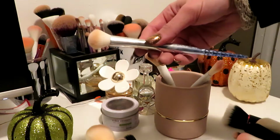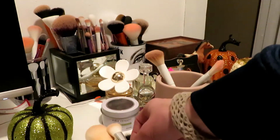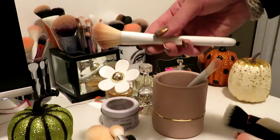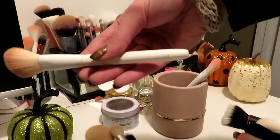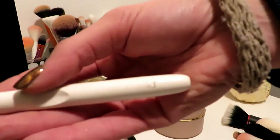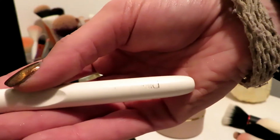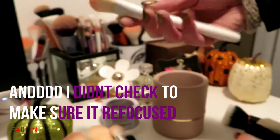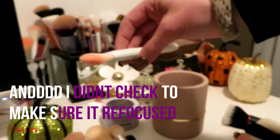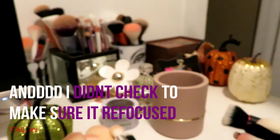This is a Wet n Wild highlighting brush. Keeping it. This is my Wet n Wild contouring brush. I love it. I use this all the time and the name is gone. Can you see that? That's how much I use it and clean it. Another Wet n Wild brush I'm keeping. And that's that. Like I said, not that many things were going out of that cup. I knew that all along. I knew I wasn't going to.